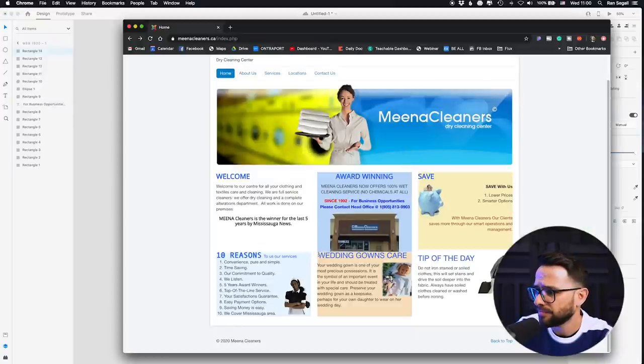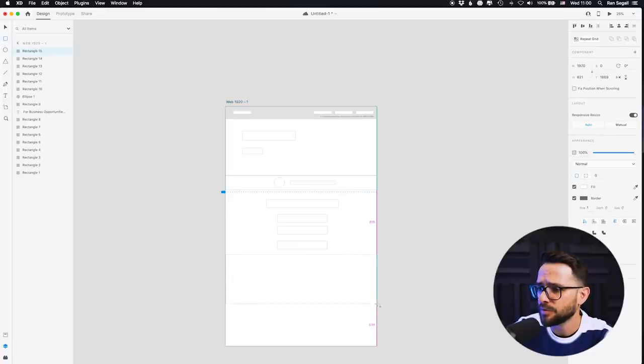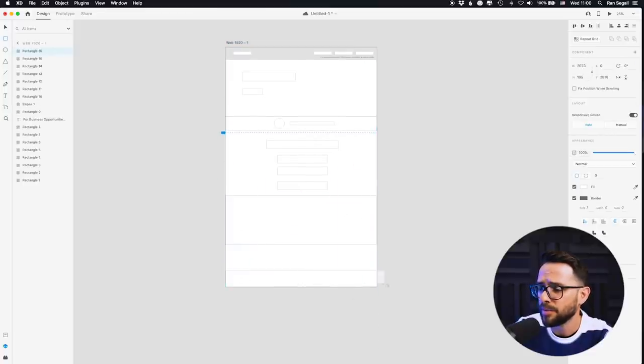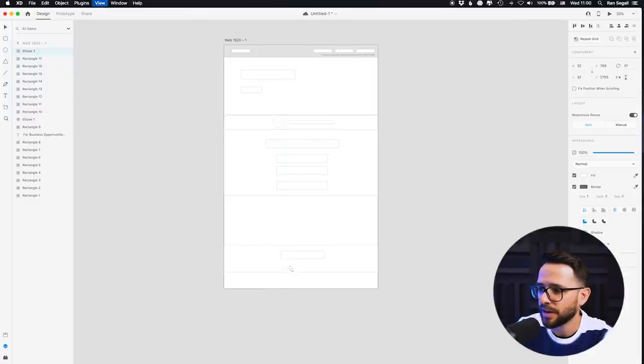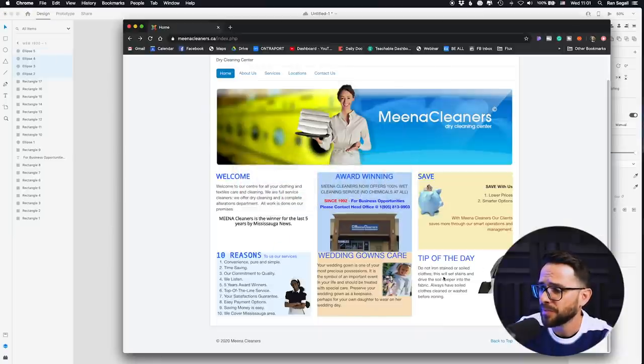Wedding gowns care. I wonder how important that is. And then again, you have tip of the day, which I also think is a pretty nice thing. So let's say that for the wedding gowns, we'll do a whole section and put a nice wedding photo explaining that they do this. And just before the footer, we're going to have tip of the day, which is going to be here. I think it will be cool if this is actually changing daily, which, to be honest, I don't think it is, but why not allow people to move between at least the last few tips and let them see the tips? Because I think this is pretty valuable.